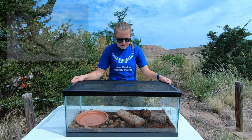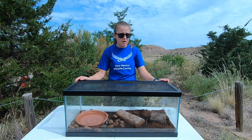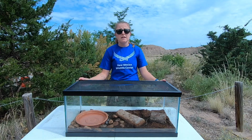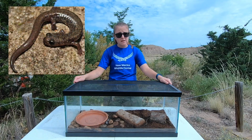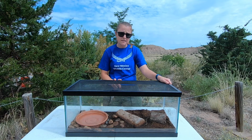One of them is a leopard frog. A native leopard frog here has declined by a lot because of this disease. And another one is the Jemez Mountains salamanders. Both of those species are heavily affected by this disease.